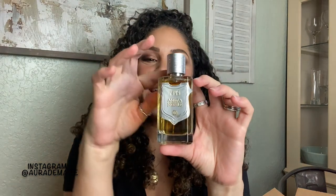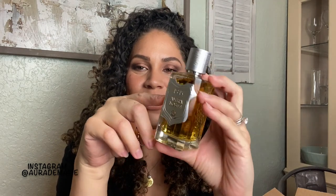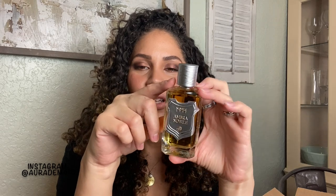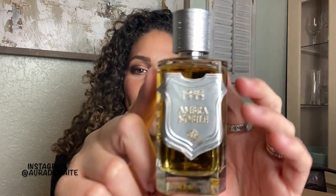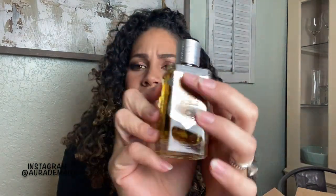Because this one wasn't wrapped, I did cheat and peek. I was a little bit bummed because it didn't come with the same beautiful cap that La Danza came with. What Maurice and Babica told me when I messaged them was that this is the vintage cap. I may still be able to get the other cap, but still, gorgeous bottle. Beautiful, beautiful bottle. It's similar to La Danza. This is a little bit different.